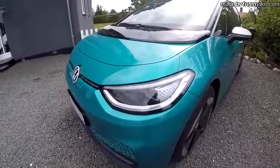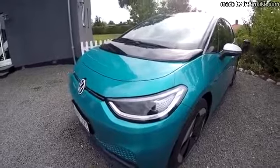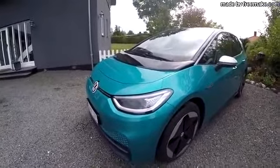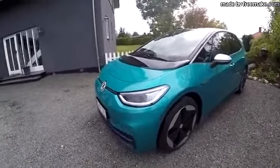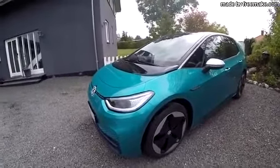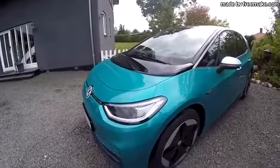This is LED matrix lights, and they are just phenomenal on the dark road. And as one becomes older, then you need more light, and these are the best lights available. And no, you cannot over the air update the Tesla lights to be the same. Sorry. So this is one of the reasons why I chose this one.